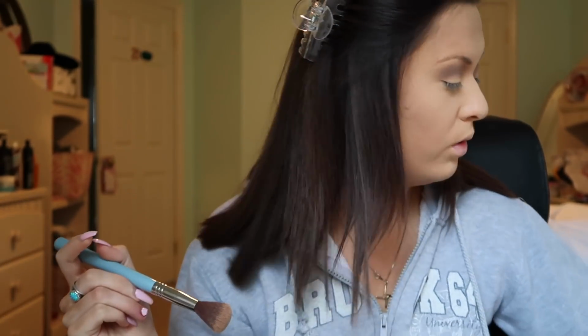So now I'm gonna go ahead and contour, and I'm going to take my Sigma F40 brush, and I'm just going to take a bronzer, so not a contour kit, nothing like that. I'm just taking the Too Faced Chocolate Soleil bronzer, and I'm just gonna contour my face that way because I already did the cream, so there's no point in having a really carved out face, because it'll be too dramatic.